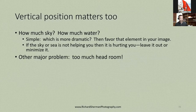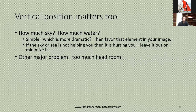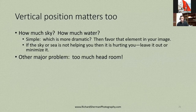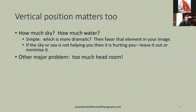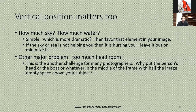Another major problem that we often see in images is that there's just too much headroom. And this doesn't just pertain to sailing photography, but also to portraiture. So you can take this home with you. But how many times do we see images where the head of an individual is in the middle of the frame, the ankles are cut off, and about 2 inches or about 40% of the frame is just headroom on top of the person? It just doesn't really make sense. Let's stop doing that. It's visually dissonant. Let's stop doing that. And we'll talk about the rule of thirds a little bit later.